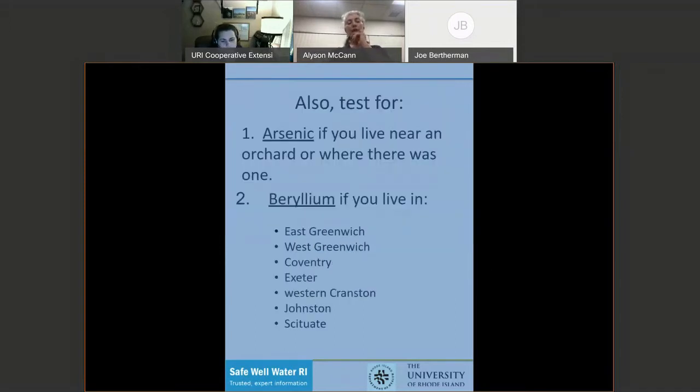There's a couple of naturally occurring items, arsenic and beryllium, that should be tested for. Arsenic, if you live near an orchard or where there was an orchard, and beryllium, if you live in these communities, it would be prudent to test for. Arsenic is not naturally occurring in Rhode Island bedrock that we know of now, although the Department of Health is doing some reconnaissance on that. Arsenic is mostly from land use, as it was used as a fungicide in orchards. Beryllium is a naturally occurring heavy metal that exists in our bedrock in these communities.